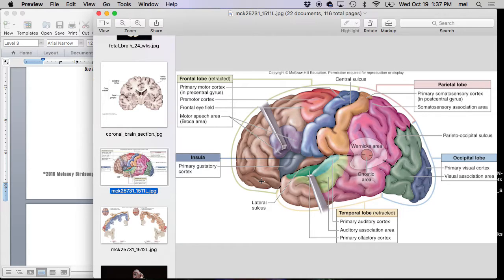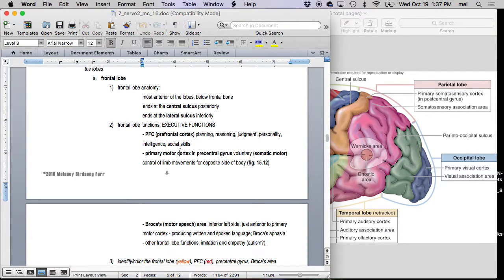Now, why do you care that this is the last thing to mature? Because what happens in the prefrontal cortex is so important to being an adult. This is where your planning, your reasoning, your understanding of the impact of decisions you make today on the future, which may not occur for 10 years, 15 years, 30 years. Your understanding between those two things. Your personality is not completely developed until then. Your intelligence, your social skills are not completely developed until then.